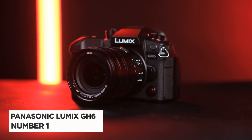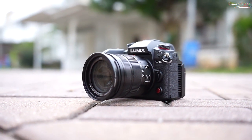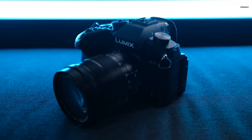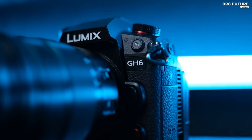Number 1. Panasonic Lumix GH6. The Lumix GH6 mirrorless camera from Panasonic is a game-changer in the world of vlogging cameras. With its compact size, it packs a punch and can easily compete with its full-frame rivals.